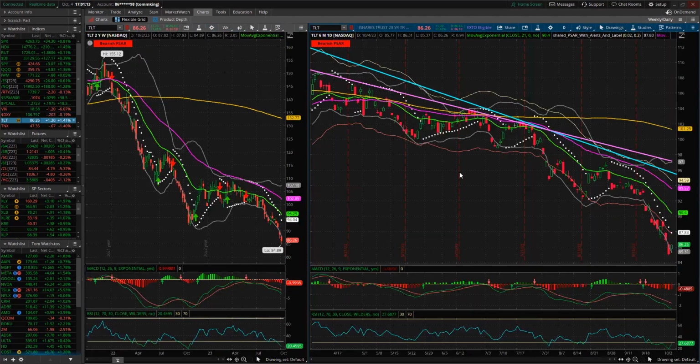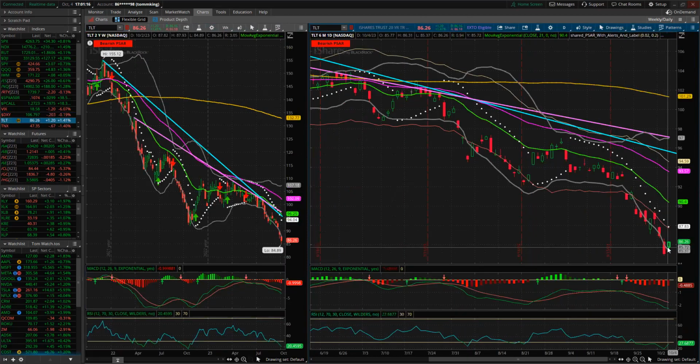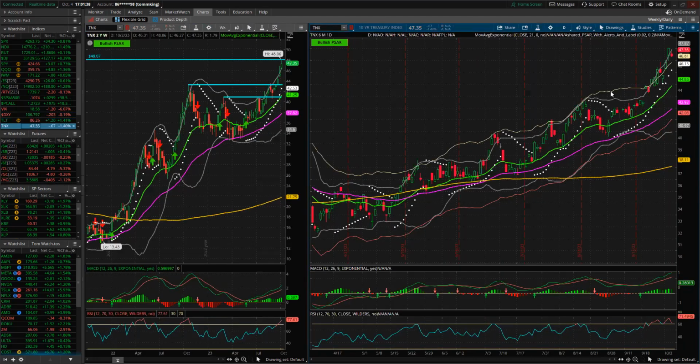If we take a look at TLT, it got a tiny bit of a bounce off of yesterday's cratering. It is oversold weekly, it's oversold daily. MACD might be starting to recover here. It's way too early. One day does not make this a bounce. We'll see what happens, but maybe we're getting to some capitulation levels on bond yields.